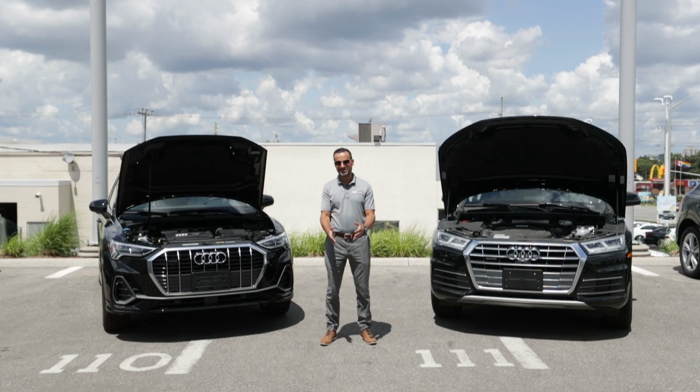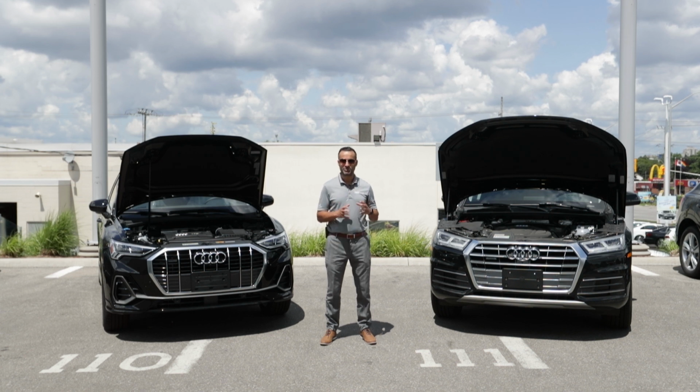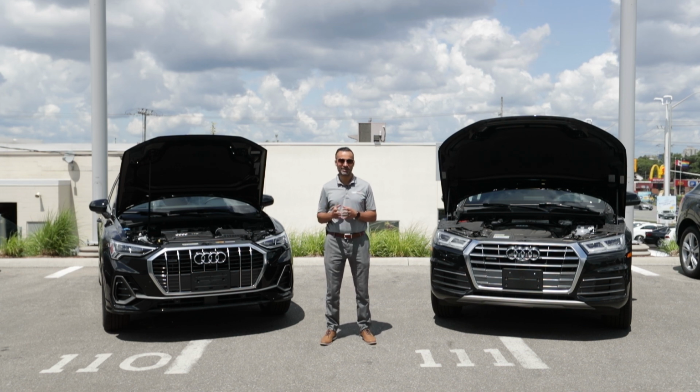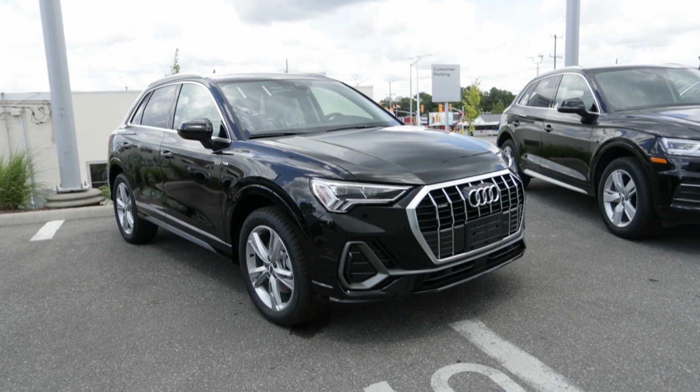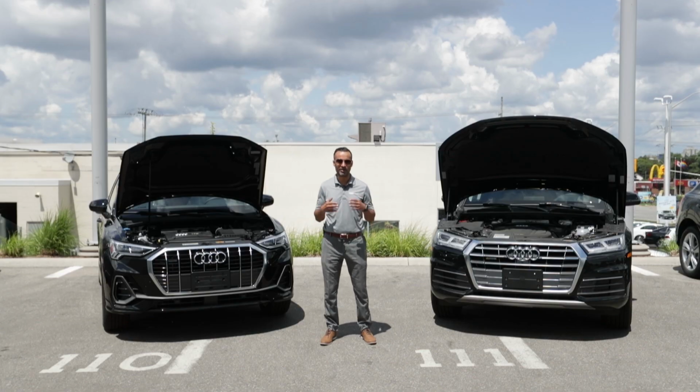All right, so interestingly enough, this is what I found. When I looked at all the comments and I saw all the bias towards the Q5, I thought to myself, who's writing these comments? Until I looked at the demographic and I realized it was 95% male. And then I thought to myself, who buys Q3s? And in North America, 92% of all Q3 buyers are female.